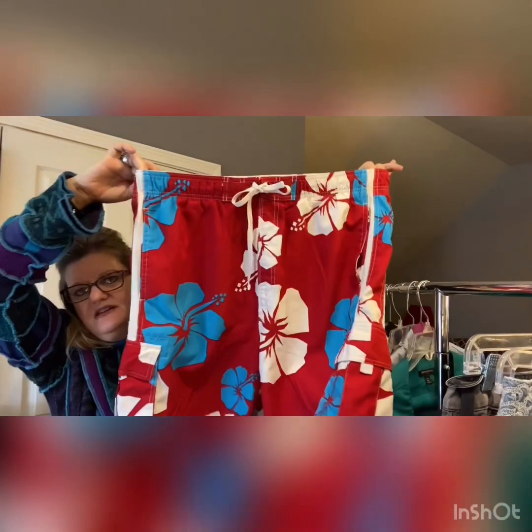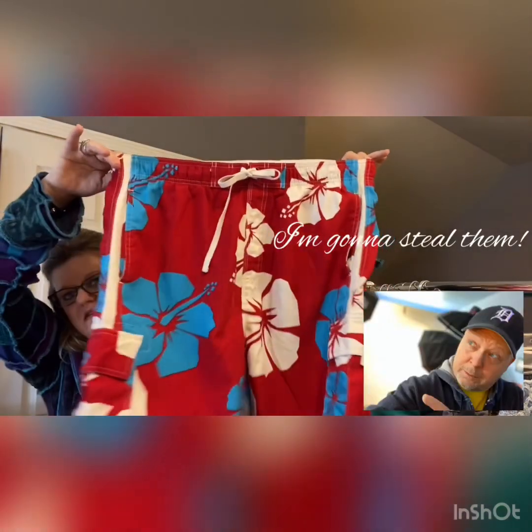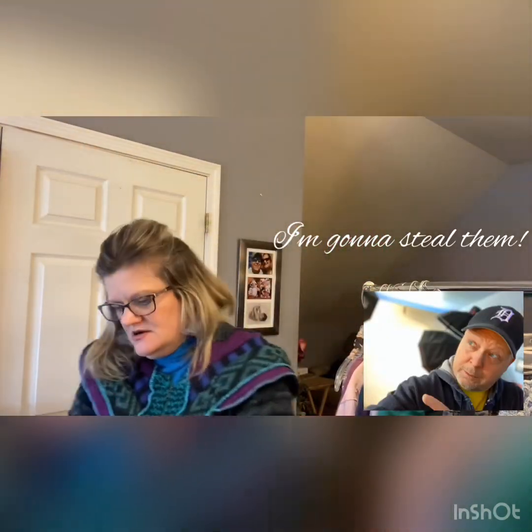Next, my husband and I decided to pick these up because, like he says, men are always looking for swim trunks. Definitely not a huge brand, but they were in good condition. I thought they were fun, and they were a good size. They're size large. Again, not a huge money maker, bread and butter, but I grabbed them.